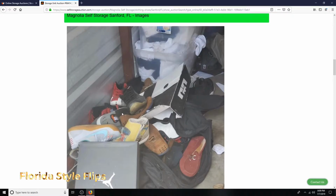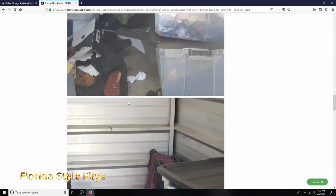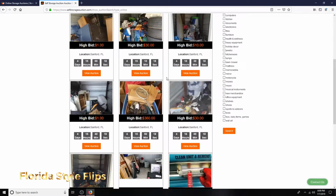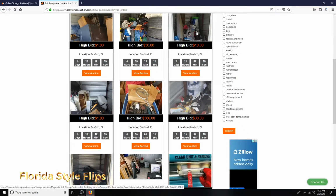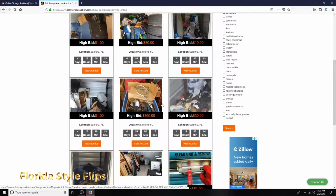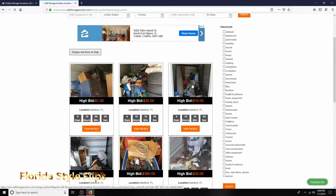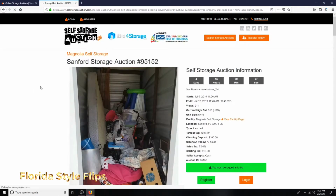There's shoes from Armani Exchange. It's a 3.5-hour drive, but you know what? I'm gonna do it, and I'm gonna try to pick up another unit to make it worthwhile going out there. But there's not a whole lot else that I'm seeing that I'd love. This unit's already at $400. It has a bunch of train stuff in it. Let's take a look at this one here.